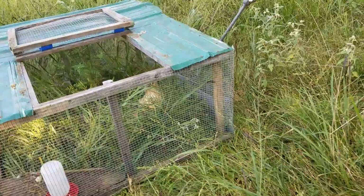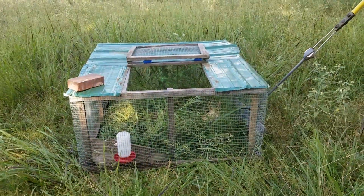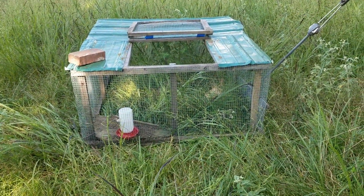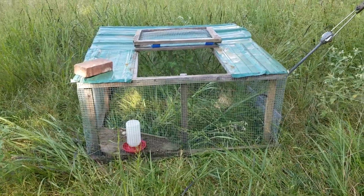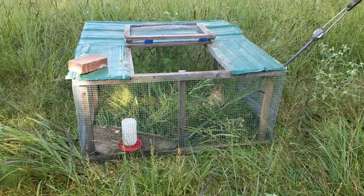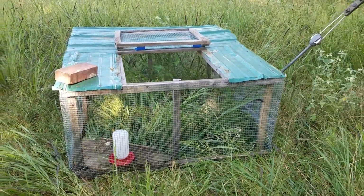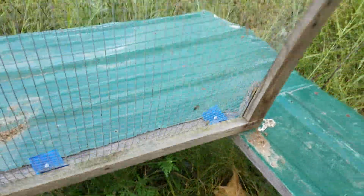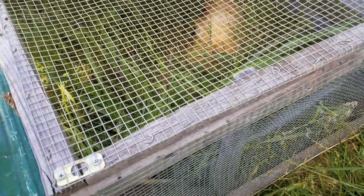So, to keep any predators from getting at her or her eggs, I took our old transitional chicken tractor and I brought it out and I kind of just put it down over her. Close this lid back down. So hopefully here pretty soon we'll have some little baby chickens. I'm thinking it's been about 5 days that she's been sitting on that little clutch of eggs.